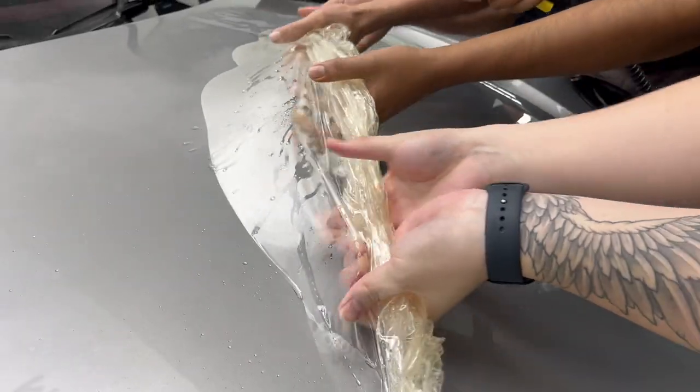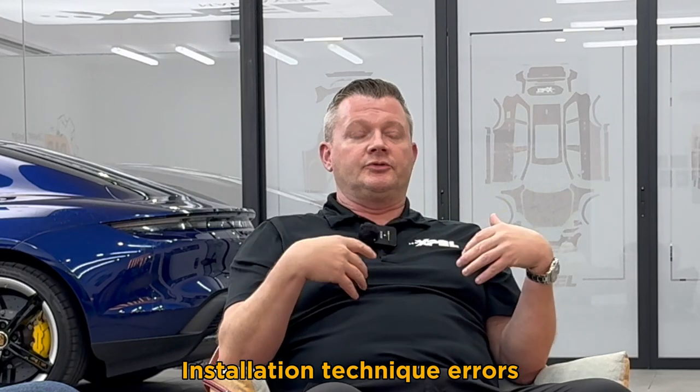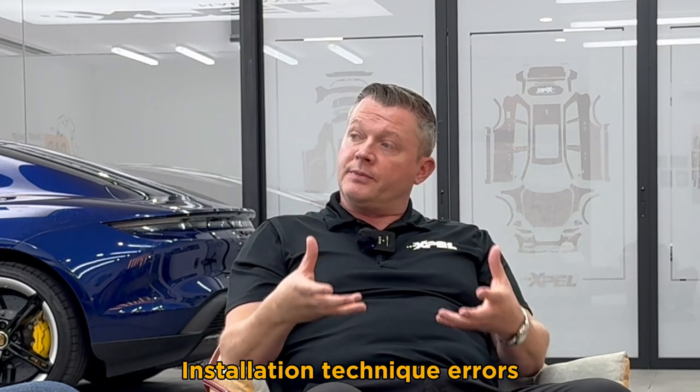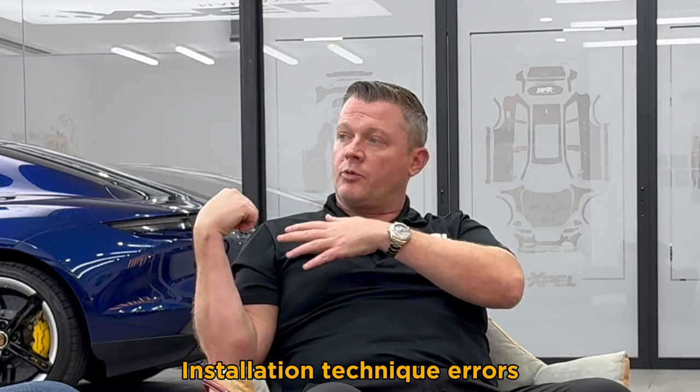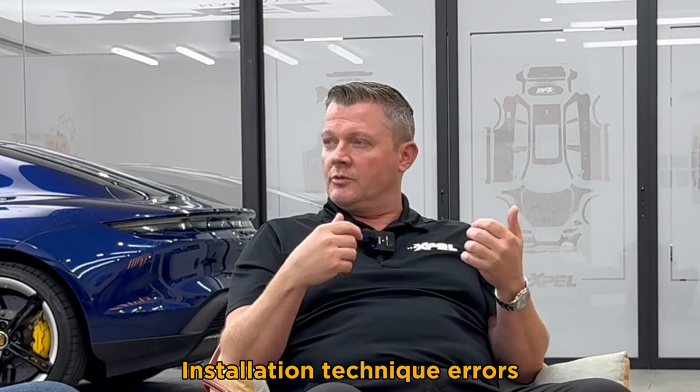So that's usually the first problem: it's just not the best film. And then the second part, as far as pulling paint, a lot of times is going to be with the installation, because a good shop, like the shop we're at, will do certain techniques so that the film is easier to remove if you ever had to remove it. And also I heard the adhesive quality is very important. Yes, 100%.